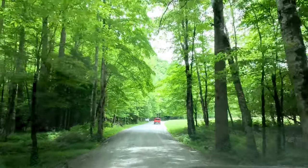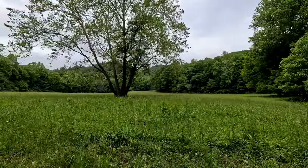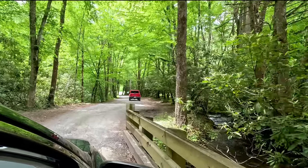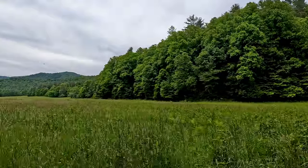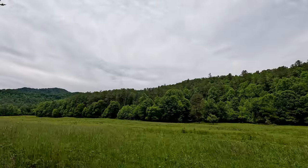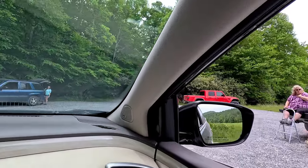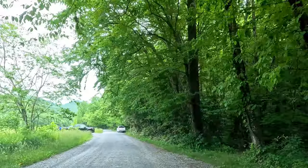We're back on dirt road because we're almost to the end of the Cataloochee Valley here. Reached the end of the road. A lot of people here. We'll catch a couple more things that we missed on the way back.